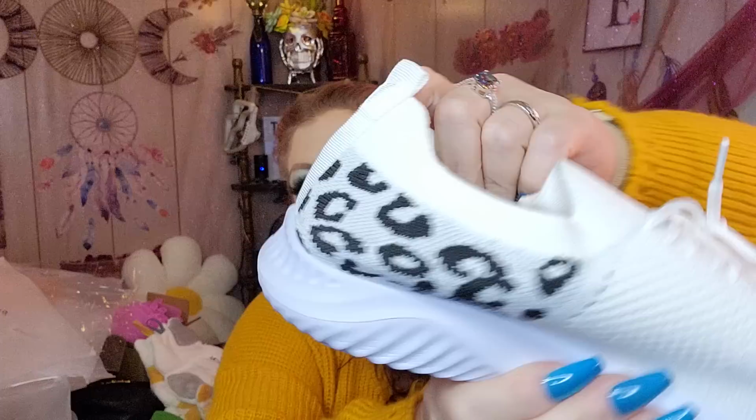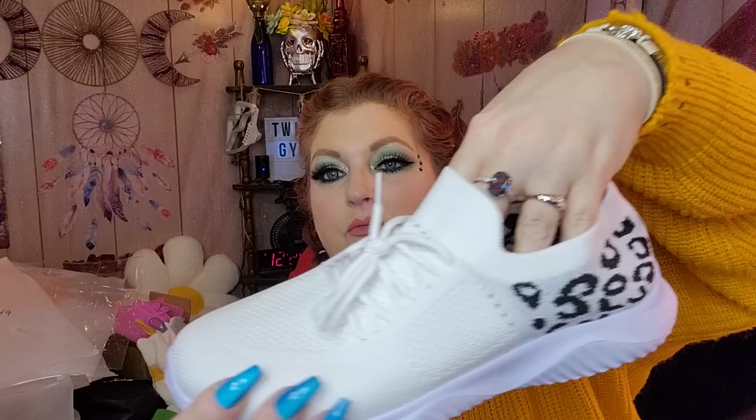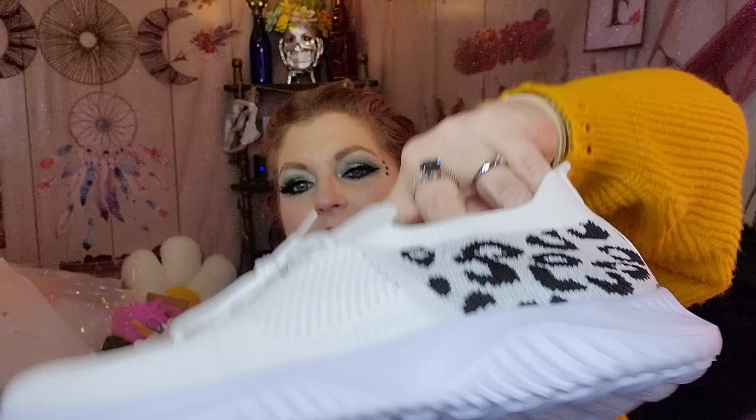Okay, next. This is a pair of shoes, and I've been eyeing these, and I'm still eyeing the red ones like this. These were $16.49, and I love these. They got a little leopard print to the back of them. These are the white ones, and you get the leopard print on the back. So I'm really still eyeing those red ones, guys. The red ones are really super cute, but these are cute too, and they're just really nice shoes. I love the leopard print. Just really gives it a little something extra.